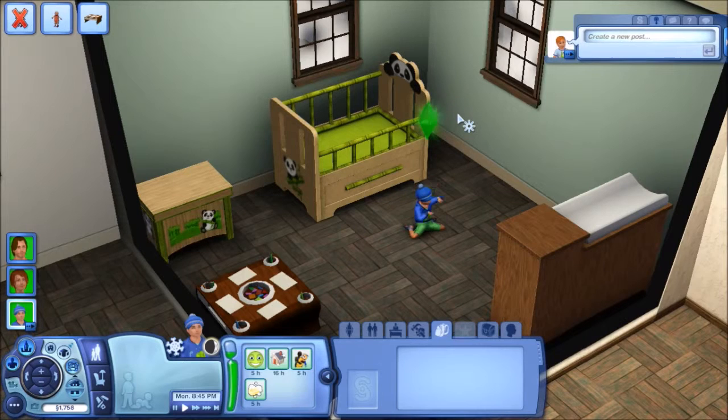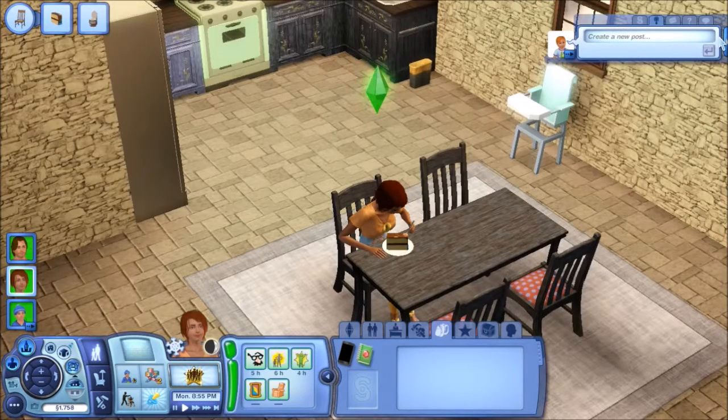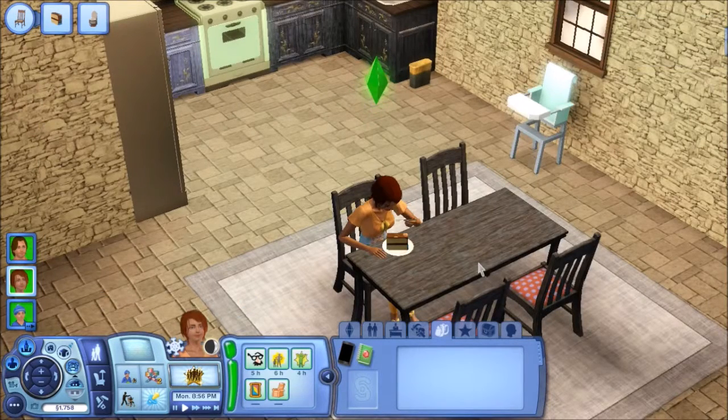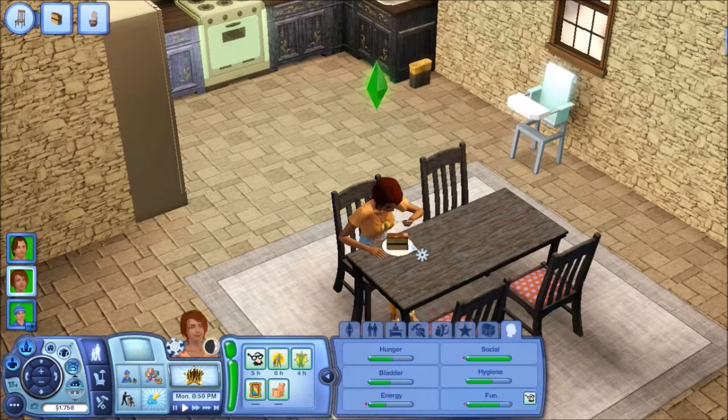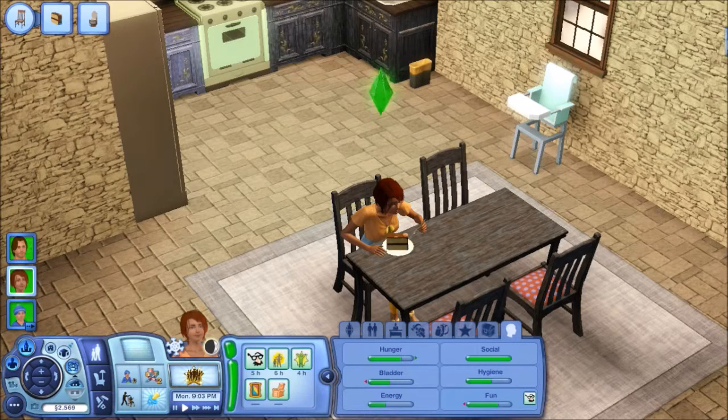Maybe after putting the puzzle away and pulling it back out, the puzzle will be working again? There we go! Okay, I was like, it's so creepy. Mom's like, yeah, square cake. What?